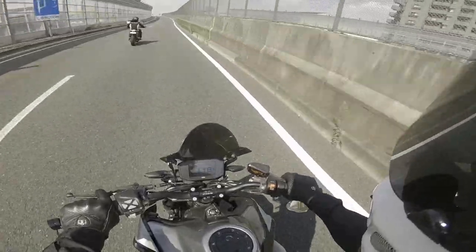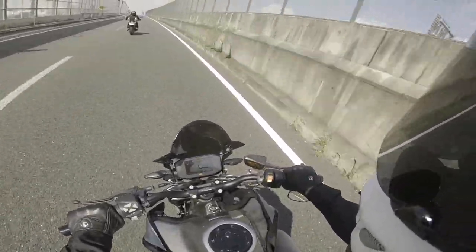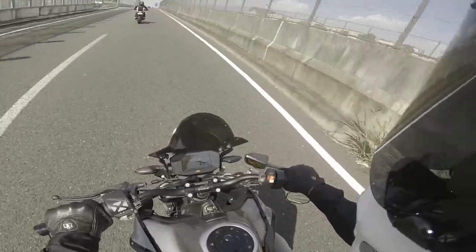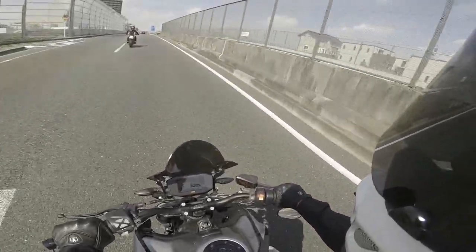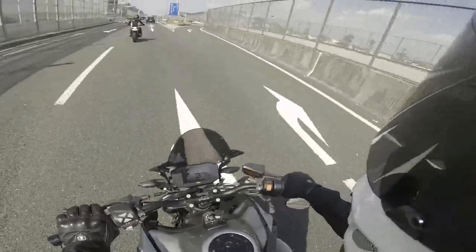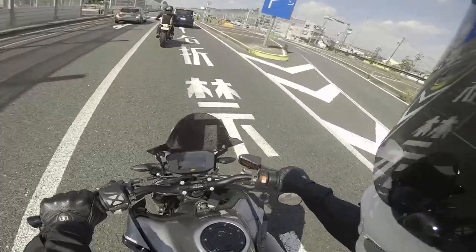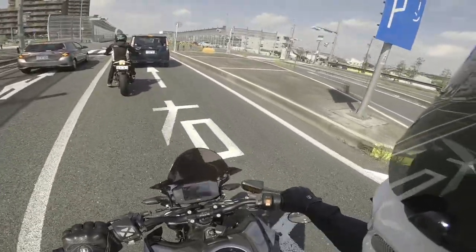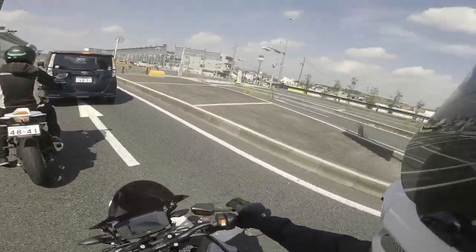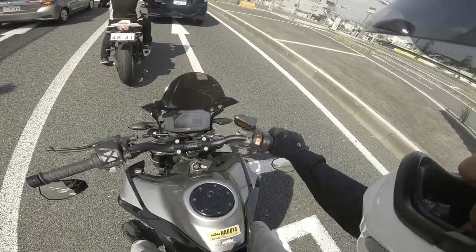Oh, that's so weird. The quick shift is awesome. You can do it down as well. Oh, that's cool. And you do it into first as well. Oh, it's pretty smooth. Wow, that's impressive. It's pretty damn smooth. That's pretty cool. This bike needs a clean.